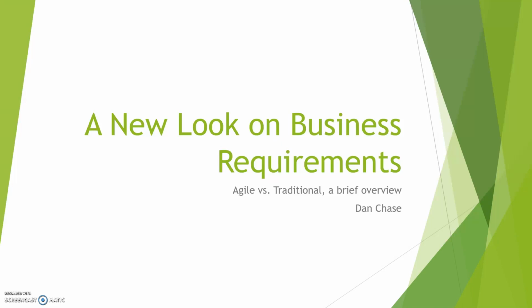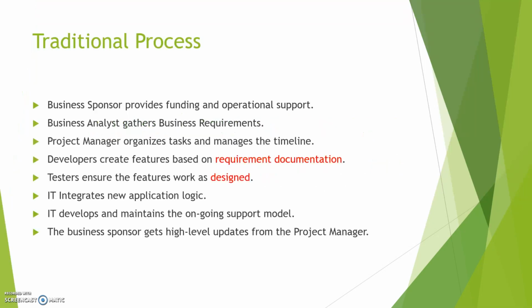I'll be giving you a presentation on a new look on business requirements, which is really a brief overview of agile versus traditional development, in the hopes that it helps us bring IT and business closer together in a collaboration for basically being able to achieve more in a smaller amount of time together. So first I'll go over the traditional process of software development.